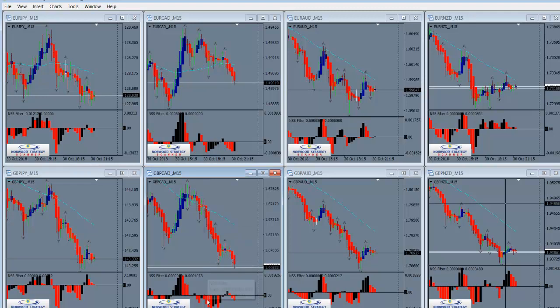So it's telling you the momentum. All the indicators we use are momentum indicators. And when the momentum takes off in a direction, that notifies you that there's a good chance you're probably going to be able to find a decent trade in that direction. Just look here, for example.